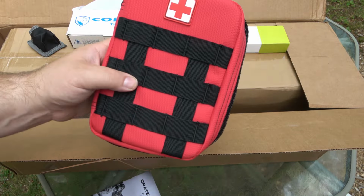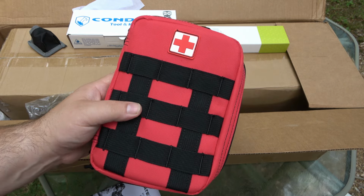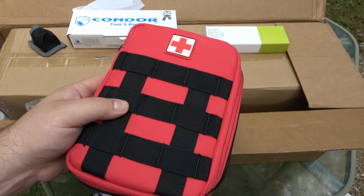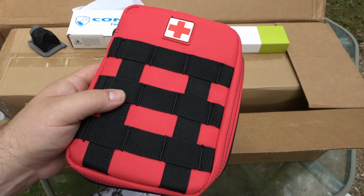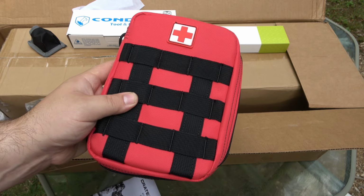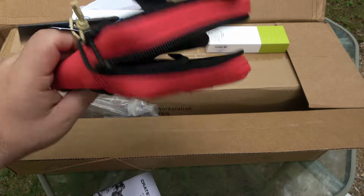But no one's the wiser because they think it's medical gear. That's awesome, until your kid goes to get a Band-Aid and finds out, oh, what's this? So obviously use some caution in that sense. You got kids around, people who visit.